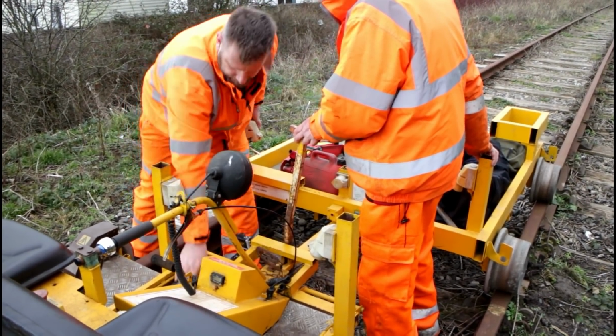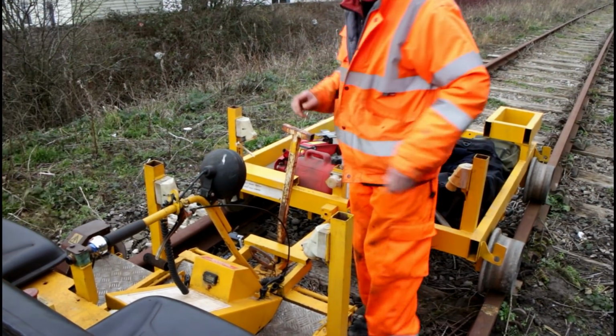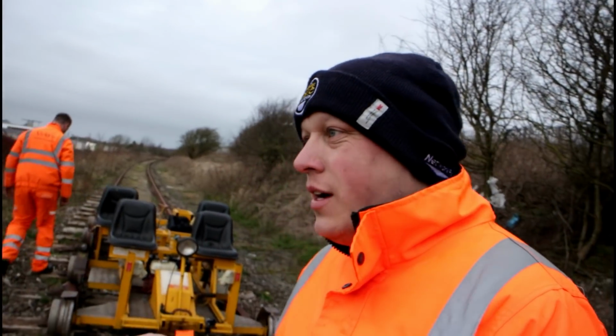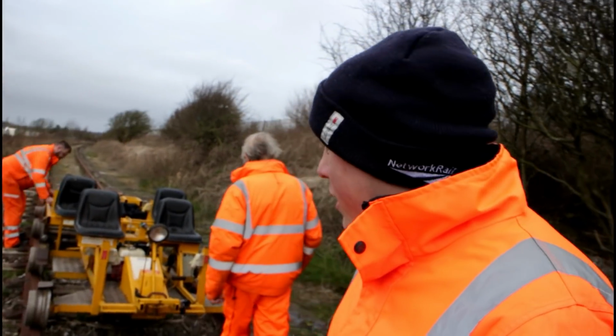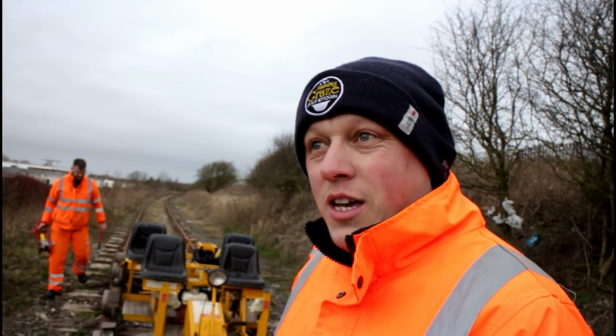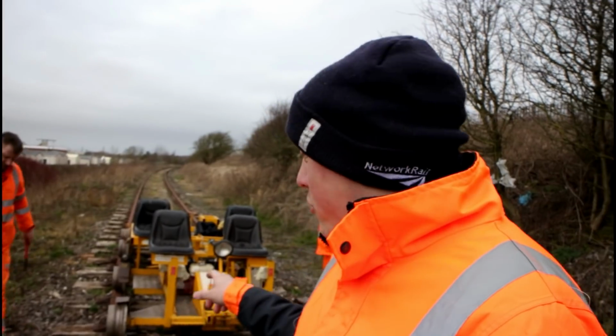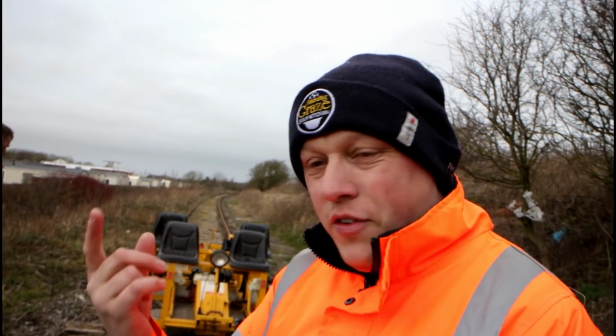So, this has been brought in especially today, just to help the chaps move materials up and down the line, do what they have to do. So they've got the use of it for today only, before this gets sent away. But at least the weather's fine, the sun's come out a couple of times. But to turn it around, they have to use this jack. It's got a pivot on the top.